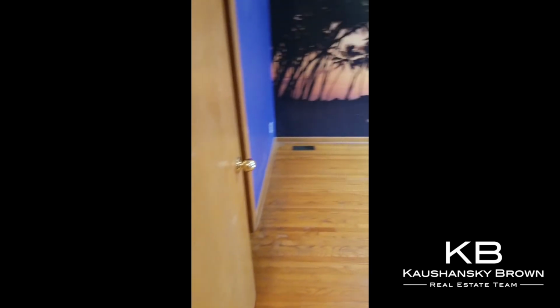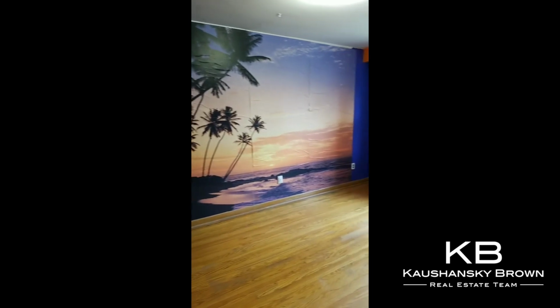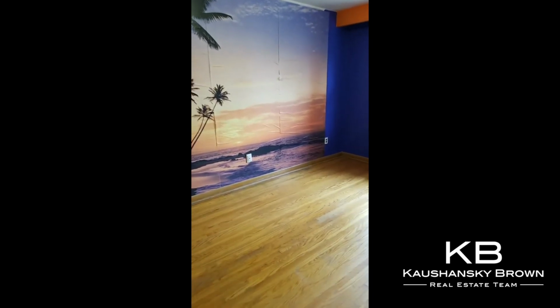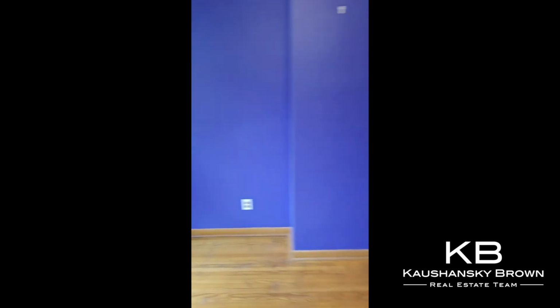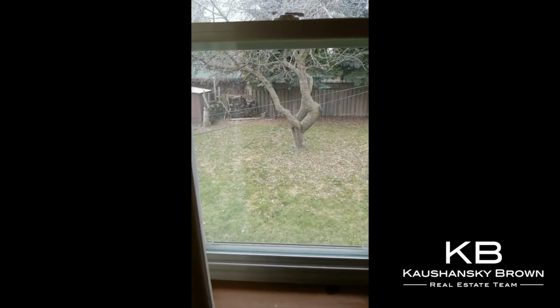And this is our sunset room. We've been joking that because we can't go on holidays, we're just going to come here and sit in this room and enjoy the wall until we can actually travel again. So this is the master. It is the biggest room. It's got 2 different closets. And it also overlooks the west-facing yard. What a difference new windows make.